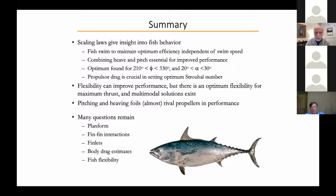And depending on what purpose you want to use the underwater vehicle for, it's certainly true that pitch and heave have to be combined. Perfectly true that you have to work in a certain phase space. And there are still lots of questions left, right? All sorts of things happen. You look at that animal, it's a very complicated animal.